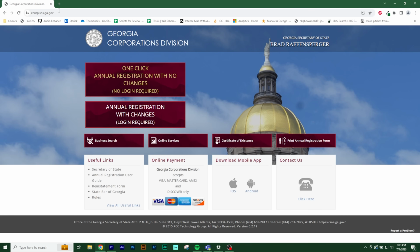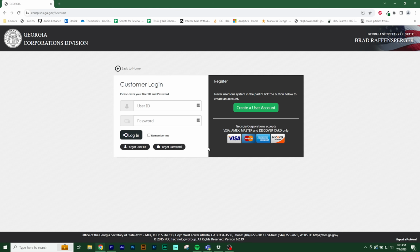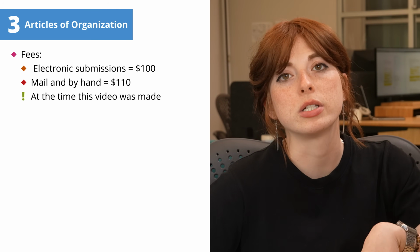First, visit the Secretary of State's online services page and create a user account. Then select Create or Register a Business and follow up with Create a New Domestic Business, and then choose Domestic Limited Liability Company. For electronic submissions, the fee is $100. For mail and by hand submissions, the fee is $110.